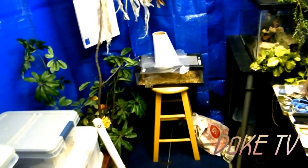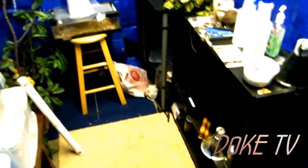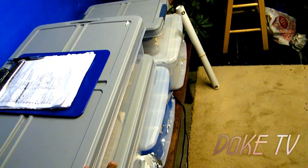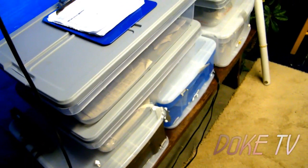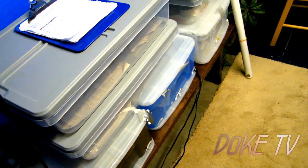So this is the snake room, and like I said, this room has not been up very long, maybe 8 months, and it's still been worked on. I like it very small in here. It literally gets heated by this little area heater. All these guys have their own separate heat mats that heat them. Even though I keep them very low, they're not actually up against the enclosures, which is kind of cool, because most of these BPs don't like the mats, obviously.